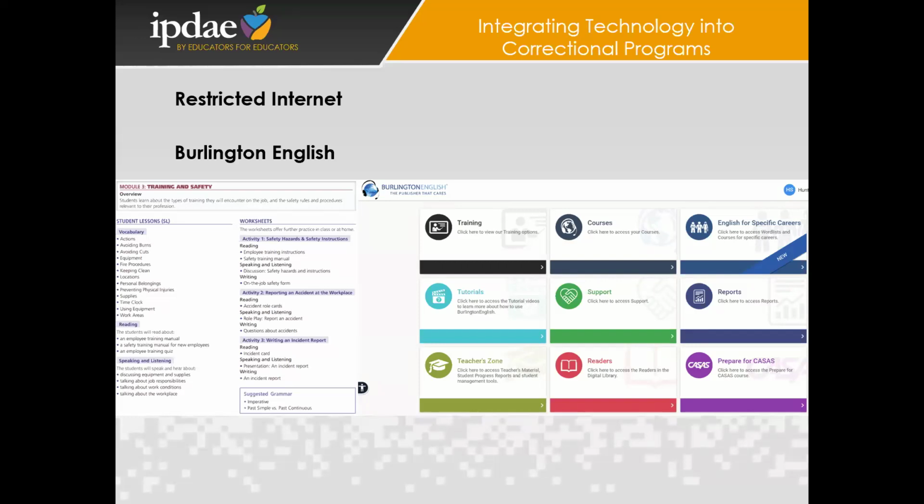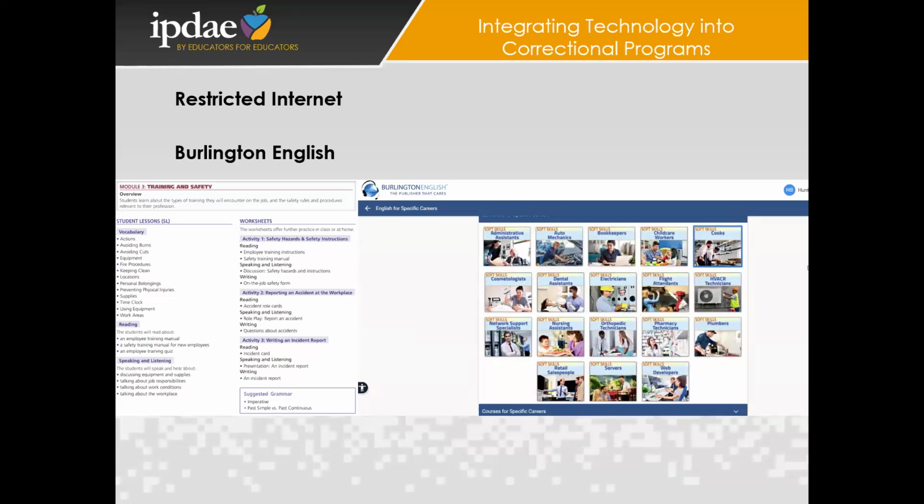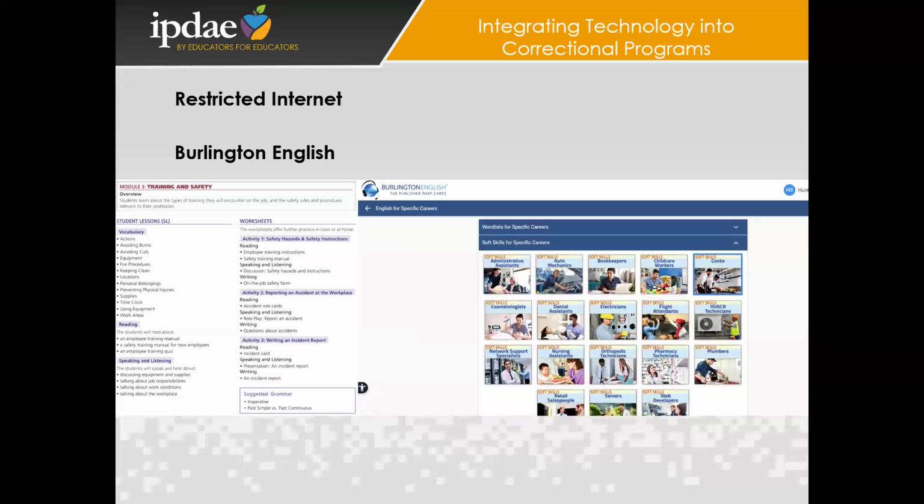And so on the left-hand side here, we see the teacher portal, where we're able to see a pre-made lesson plan and print out materials for these in-class lessons when you're working with students. And here I want to show another screencast that just shows the teacher side of things, and what I have access to on that side as far as building students' vocabulary using word lists.